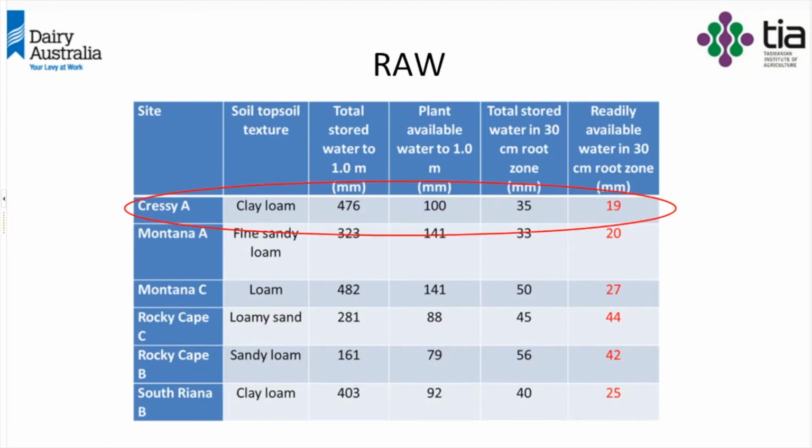If we take the farms and members of this project, and we have Cressy, Montana C, Rocky Cape, South Riana, you can see the important figure over here is the readily available water in the 30 centimetre root zone, and you can see it varies between the various locations. We range from 19 at Cressy down to 44 here at Rocky Cape, 42 on the other site, and on a clay loam it's down to about 25. On average in Tasmania, somewhere between 20 and 30 is pretty much the normal for most of the soil types.